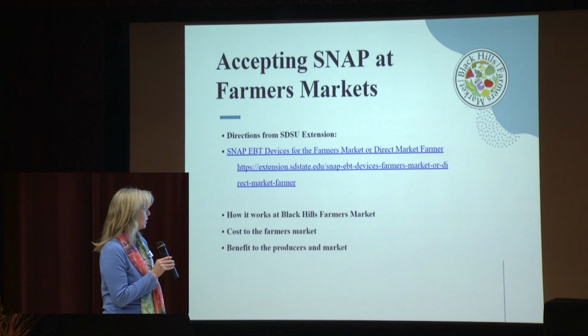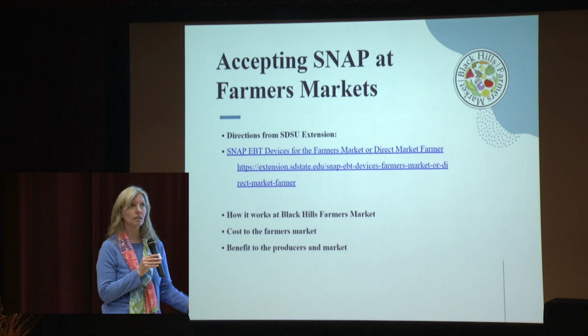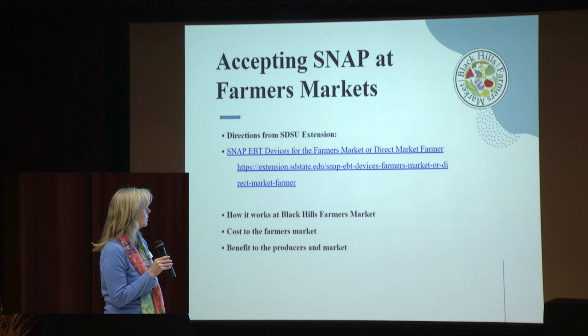And again, it's a huge benefit to the producers and to the market to be able to accept SNAP. It brings in a lot more customers and increases a lot more opportunities for food access for people.